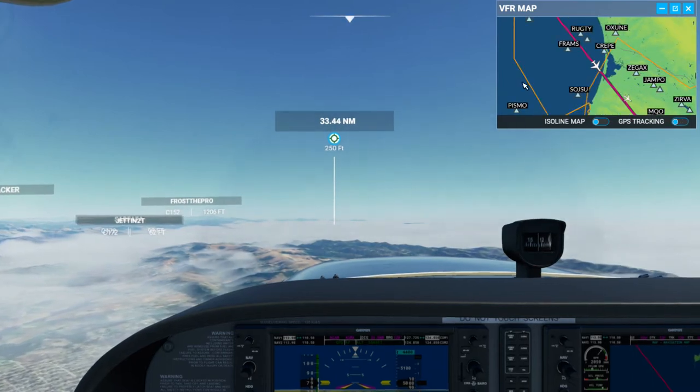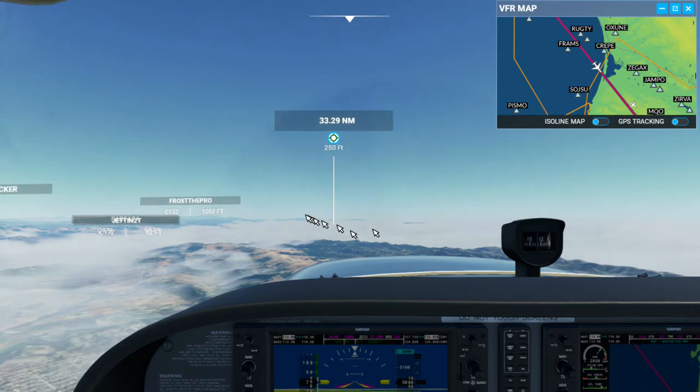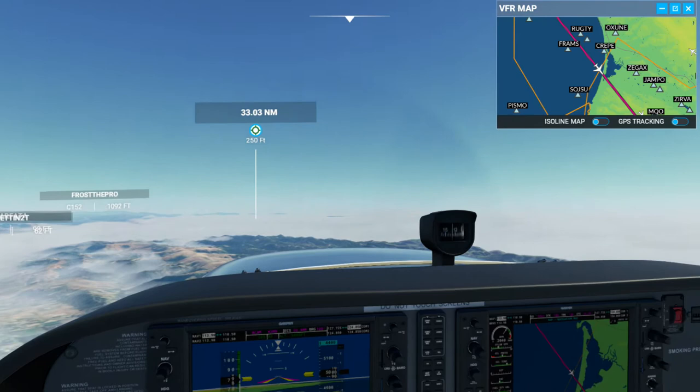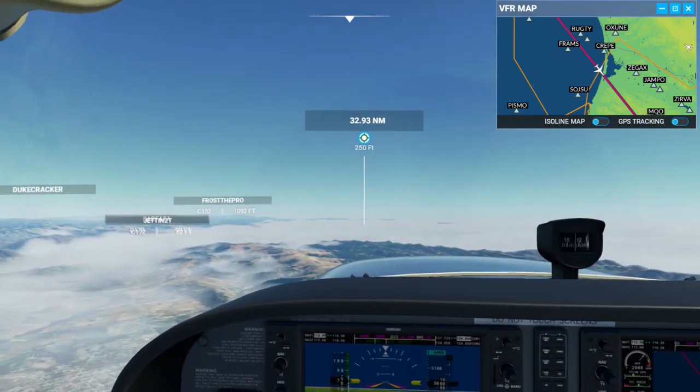I can't really click on these and see what the identification is on the plane. I suppose I'd be able to see something. At night you can see them, see their navigation and strobe lights. But I don't see anything straight ahead.